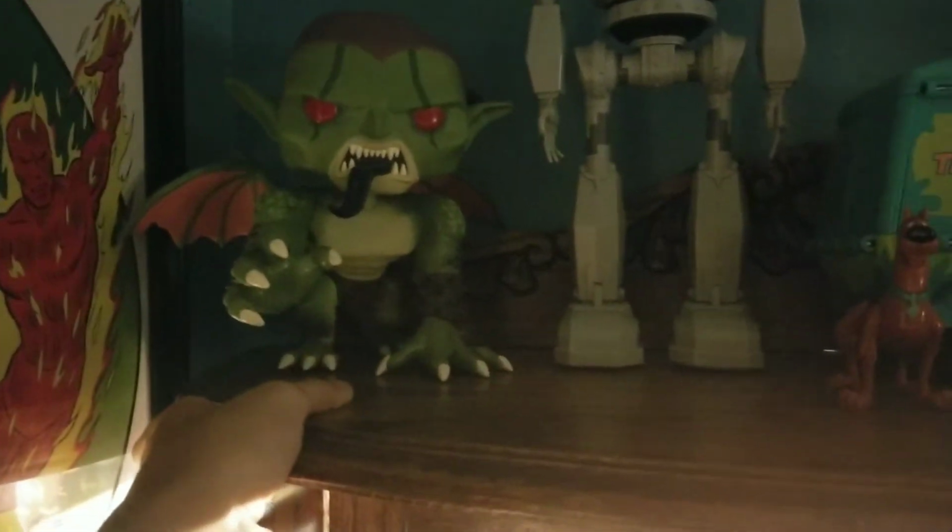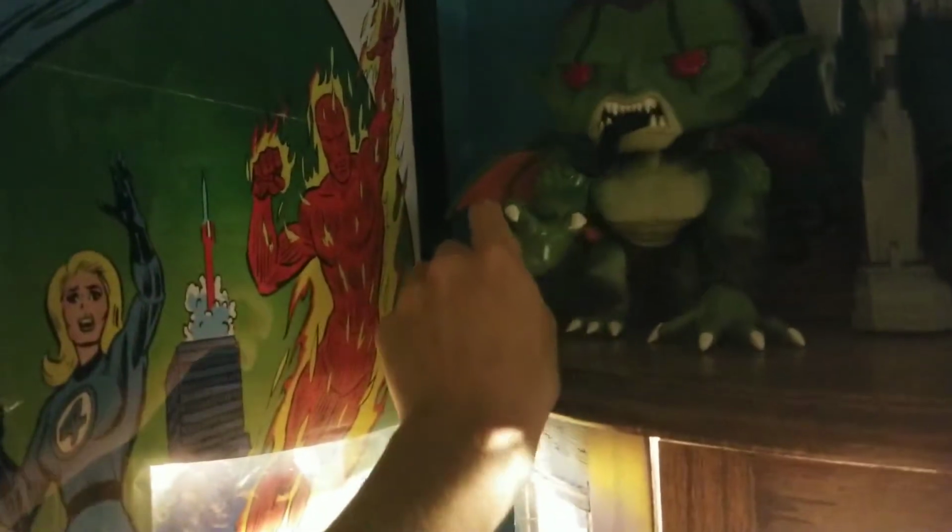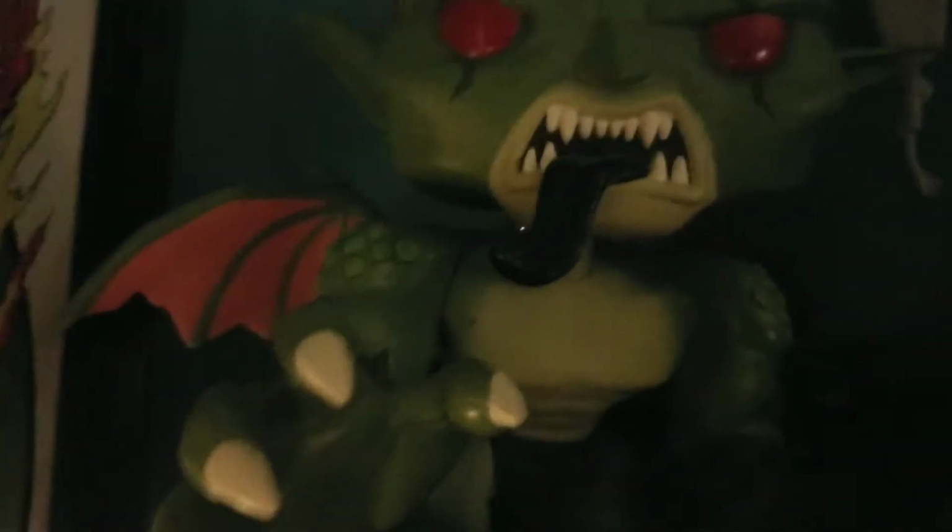So this is the 10-inch Green Goblin from Spider-Man: Into the Spider-Verse. I don't have a lot of the Spider-Verse ones. I don't think they're all that well designed, which is why I just don't. And I don't think the pops were made in good quantities, honestly. I couldn't really find them much, even if I did want them.